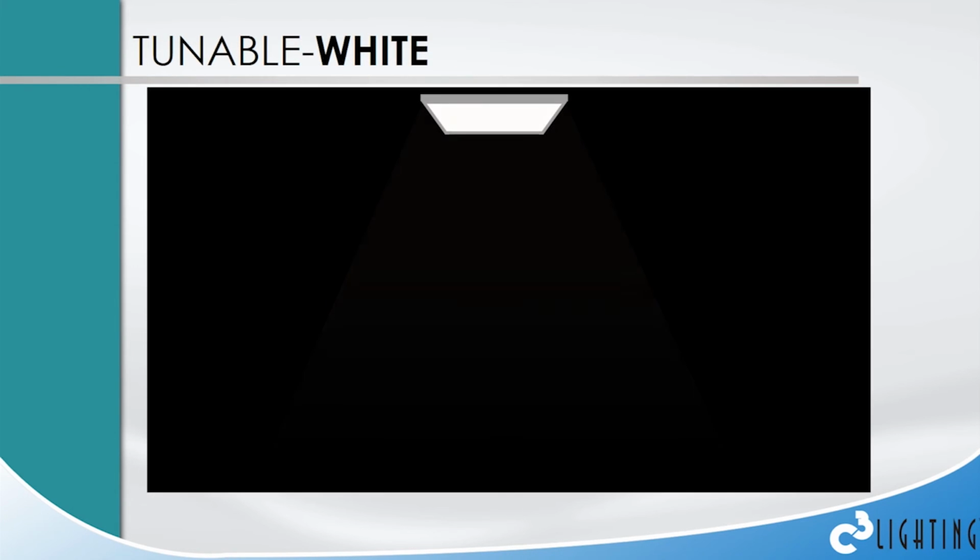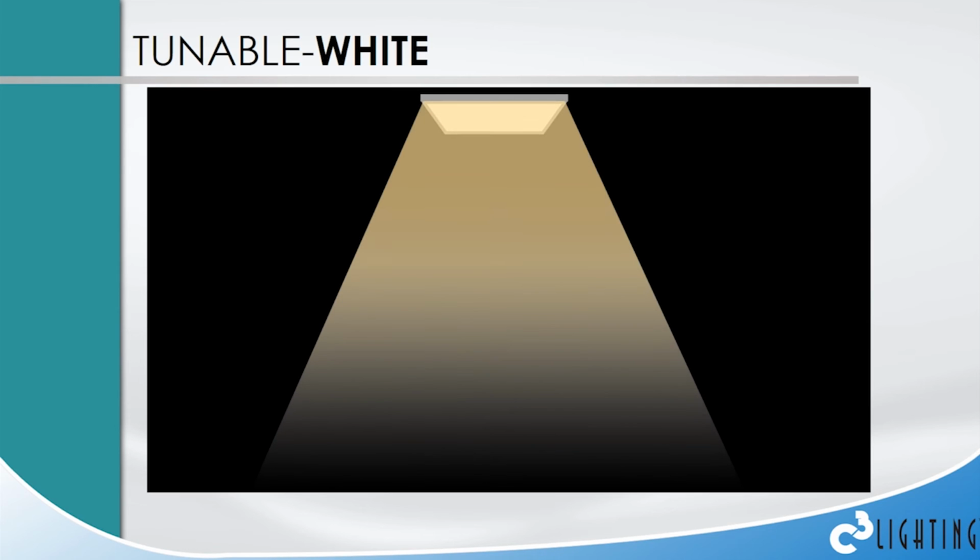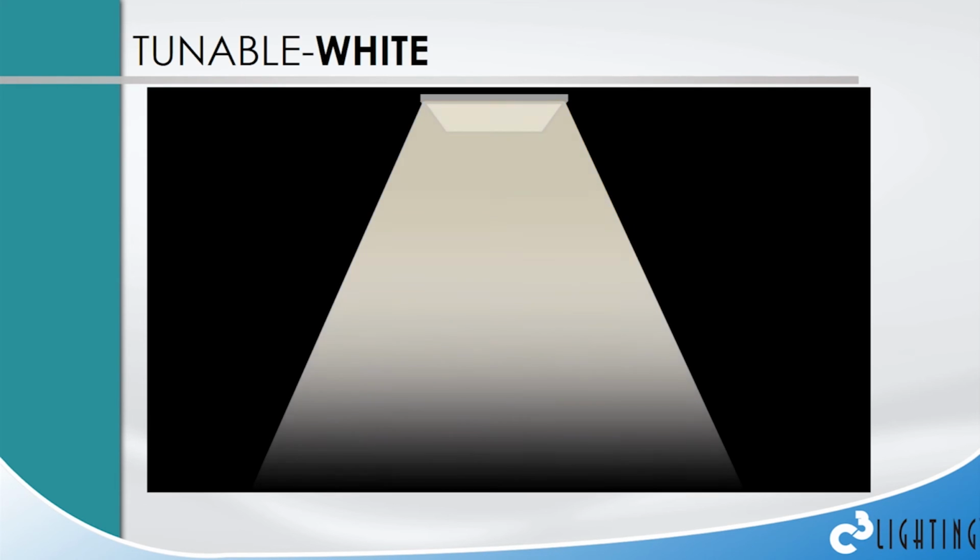Okay, these next two topics are the big game changers. You may have noticed the buzzwords in the lighting community right now are tunable white and dawn to dusk lighting. Tunable white is a technology that enables users to adjust the color temperature of lighting, and dawn to dusk lighting is designed to simulate sunrise to sunset indoors.